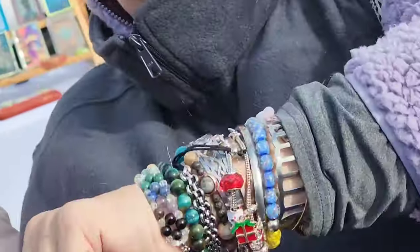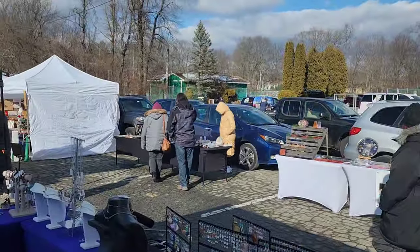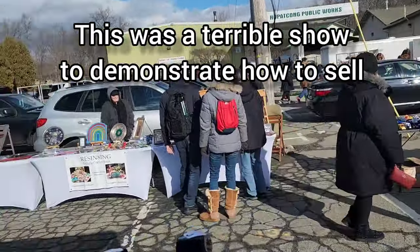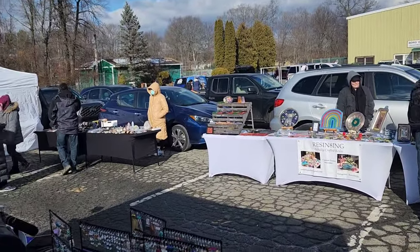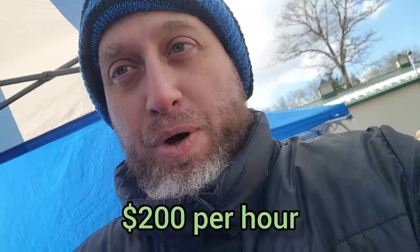And you got that one, and you got that beautiful bracelet. Wonderful. So it is absolutely freezing. This is like 7 days before Christmas. There's hardly anybody out here. It's not well organized. This should be an indoor show. And we're an hour and a half in. I've been saying, if you plan this right, there's no reason you shouldn't be making $200 an hour at any craft sale if you follow these steps.